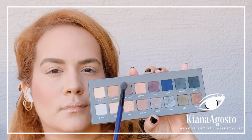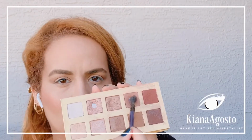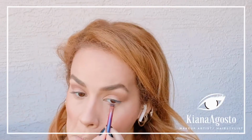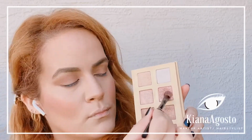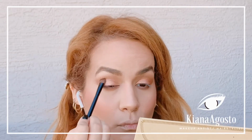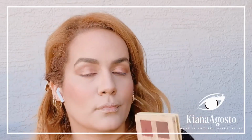LORAC is my go-to. I love the Pro Palette 2 and Unzip palettes. All their products are incredible. But as you can see, these palettes are well loved. I use them every day. They are so beautiful, buttery, so easy to blend. As you can see, I'm using lighter shades in the beginning to create the shape that I desire. Then I'm going back with deeper shades to intensify the look and create more depth.